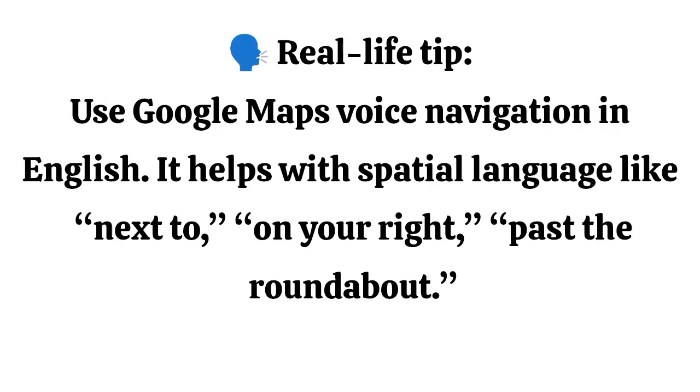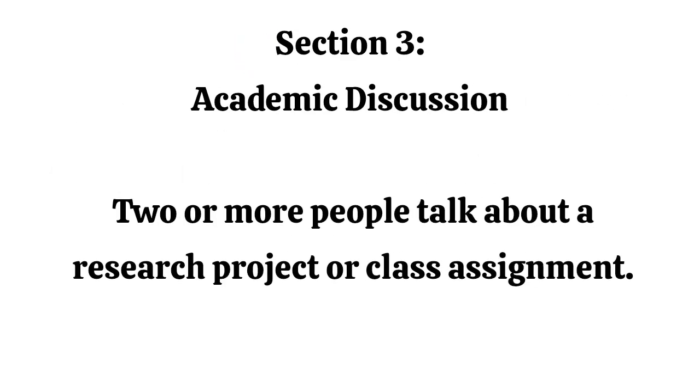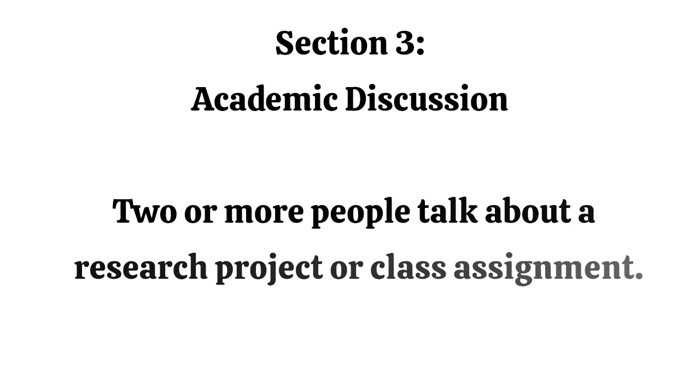Real-life tip. Use Google Maps voice navigation in English. It helps with spatial language like next to, on your right, past the roundabout. Section 3. Academic discussion. 2 or more people talk about a research project or class assignment.